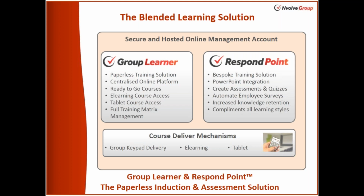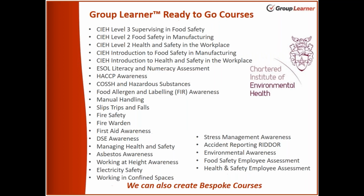And then our Respawn Point technology is where you can create your own site-specific inductions, your onboarding, your Stronger Together assessments, and anything basically that you're running via PowerPoint. You can turn that into your own interactive and engaging sessions. We would have some clients who'd also use it for employee surveys and quizzes. And again, the ability to increase knowledge retention, because the facilitator actually has real-time feedback in terms of the understanding of the group, which I'll give you a demo of further on in this session. And again, the blended learning approach complements all learning styles as well.